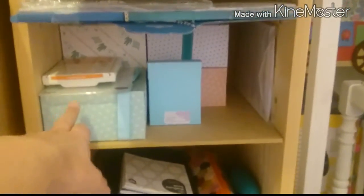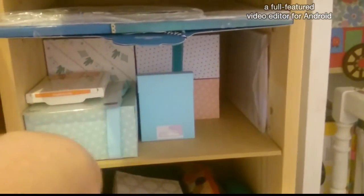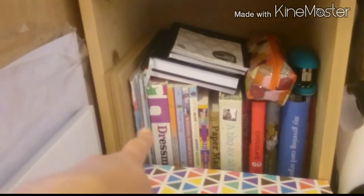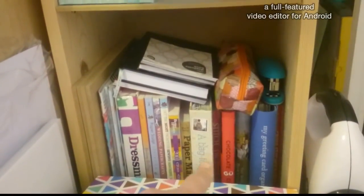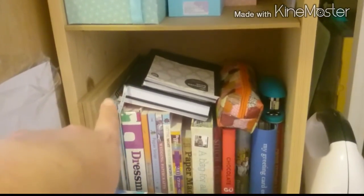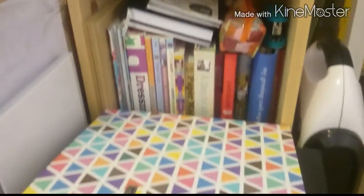So that's a couple of things that I've just sold on eBay. These are a couple of projects that will be shown later, I'm not sure when, but soon. And then these are all my magazines and books and things. Then you've got my pencil case with pens and things, my stapler, and then my invoice books, diary, my work diary, and things like that.